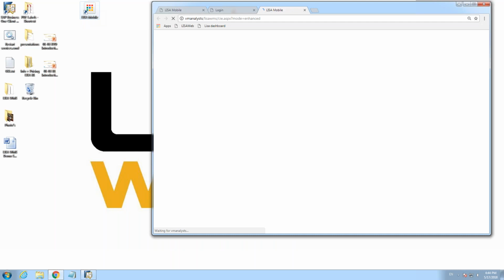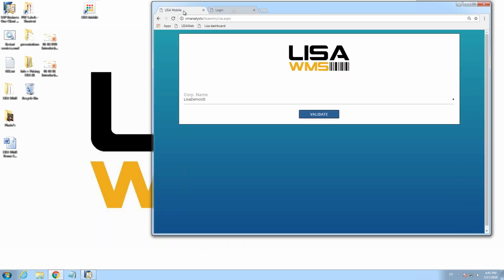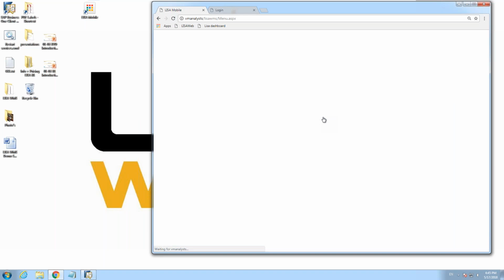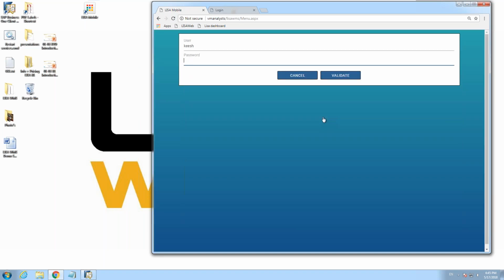Let's start with Lisa Mobile. This is Lisa running in a browser. We can validate here, and then what we can do is we can log in. Based on the login, here the user gets a menu. So a user is attached to a user group, and the user group has certain menu options. So that's why you can differ between the different users.